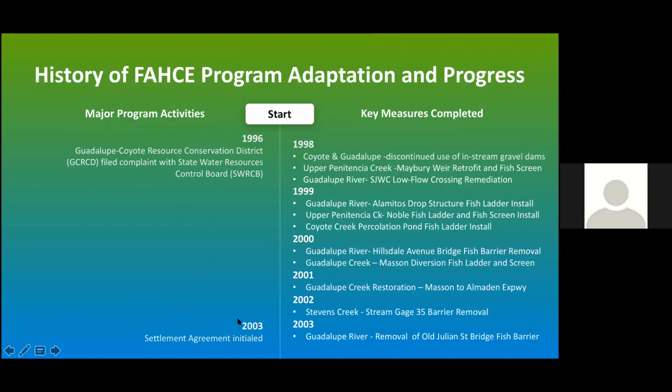And then you saw kind of a big pause here. And what we have is basically the settlement agreement that was being developed and negotiated. And in 2003, we've got the initialing of the settlement agreement that again was initialed by those 10 original parties.